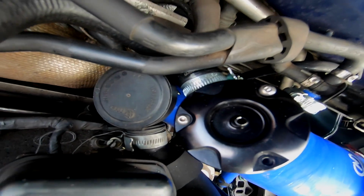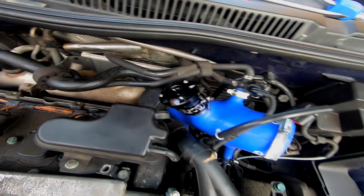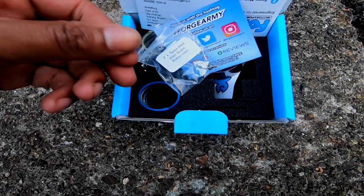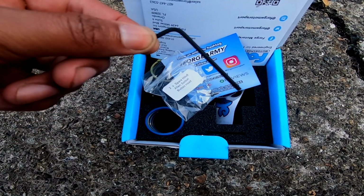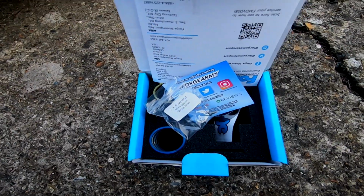I think you get a spare one with the pack, so let me just have a look, because that is well and truly gone. Having a look in here, I just pulled out the 2 spare screws that you get and the Allen key. I'm going to go ahead and wind the screw into the top of it, and hopefully it makes a difference, something at least.